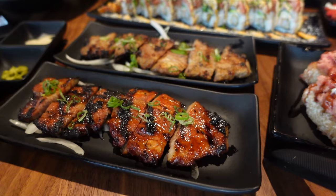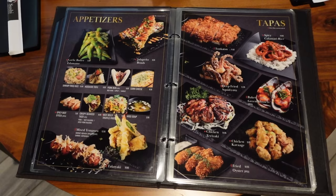So guys, here also, they have barbecue meats as well. And they even have appetizers. So I'm gonna go in with this. I think this is pork belly. Look at that sear. Ooh. And I'm gonna go for the chicken katsu because I like my chicken katsu. Just missing the neck salad.